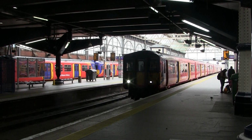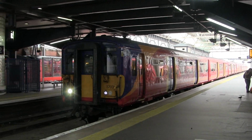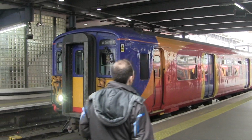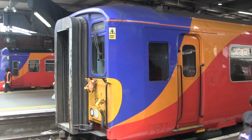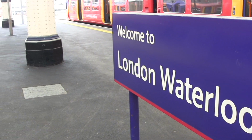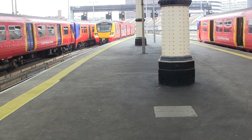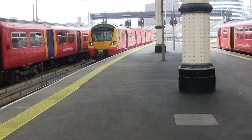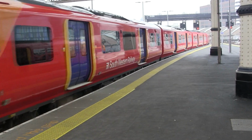The original Waterloo Station was built in 1848 by the company to be known as the London and South Western Railway. It was built as an extension of the main line from Nine Elms Railway Station, which was the London terminus in the 1830s. It was originally called Waterloo Bridge, but in 1886 it officially changed its name to Waterloo Station.